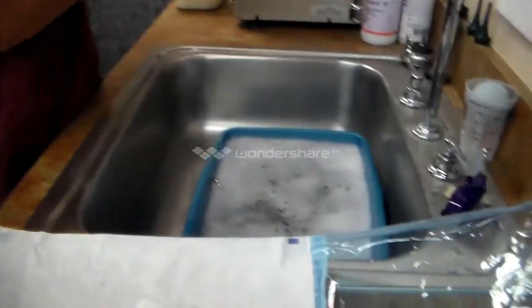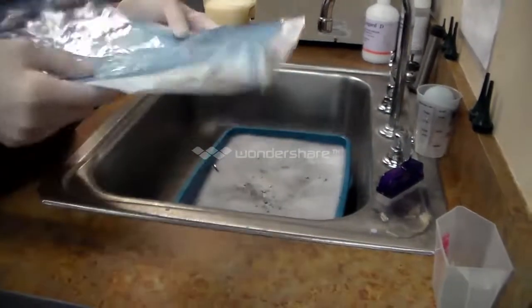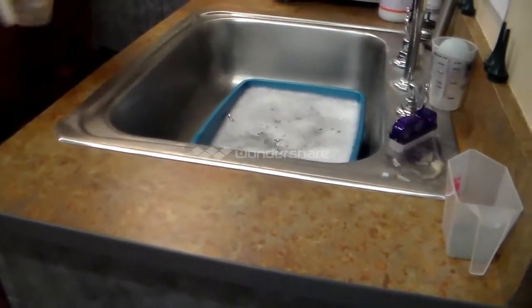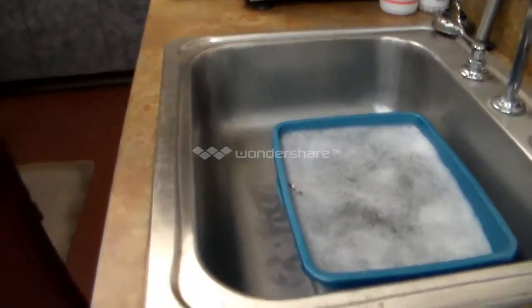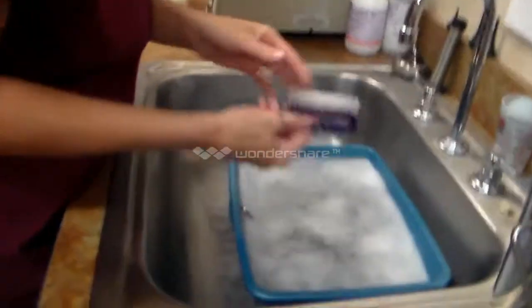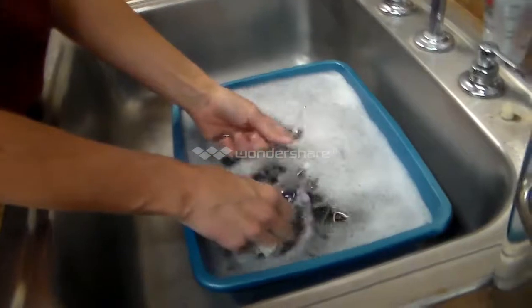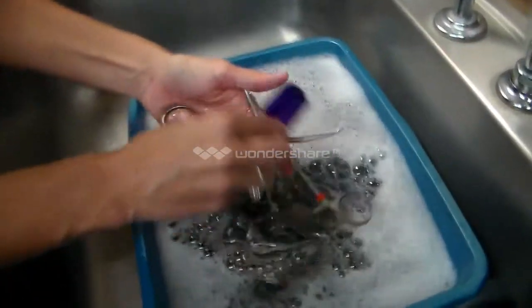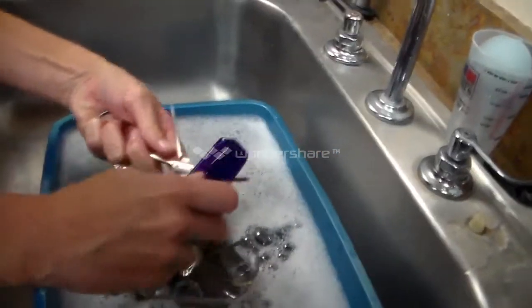Not going to place our sharp there. We're going to set our sharp to the side, and that will be dealt with later. So we're going to let those things soak for a few minutes. We have a soft bristle brush, and we're going to take these instruments and just gently scrub. Make sure that all the moving parts are clean.